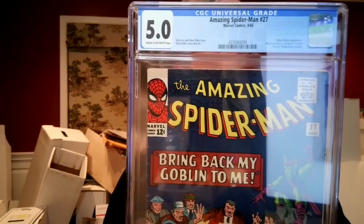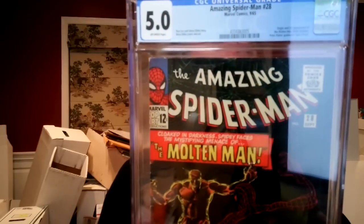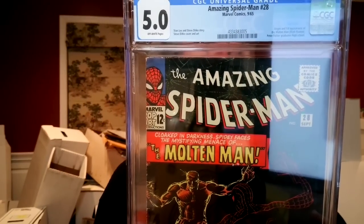Amazing Spider-Man 27, 5.0, cream to off-white pages. 27 is $140. And the cert number is 433-438-3004. Amazing Spider-Man 28, first Molten Man, in a 5.0, off-white pages. $240. Cert number 433-438-3005.